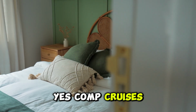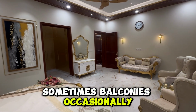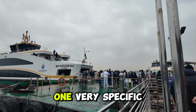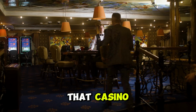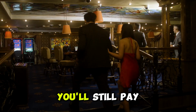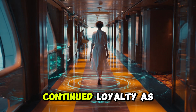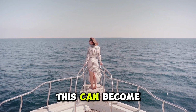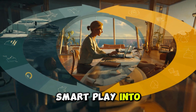Yes, comped cruises genuinely happen. Passengers earn free cabins, sometimes balconies, occasionally suites, purely through casino activity. But the cruise line is making one very specific bet that once you're back on board, you'll return to that casino floor and restart the whole cycle. You'll still pay port fees, taxes, and gratuities. And the real cost is your continued loyalty as a player. For passengers who understand the system, though, this can become a genuine travel strategy, turning consistent, smart play into future sailings at the cruise line's expense.